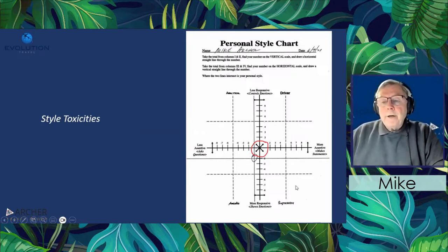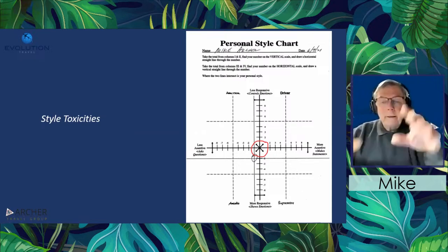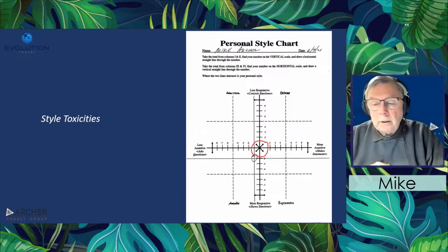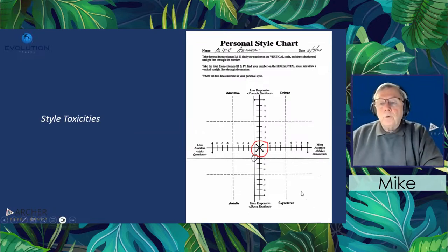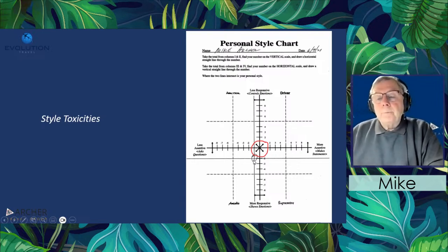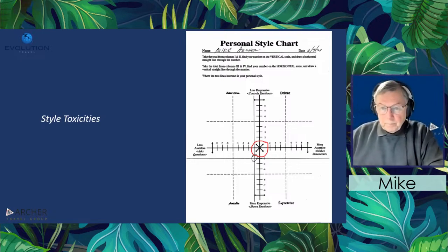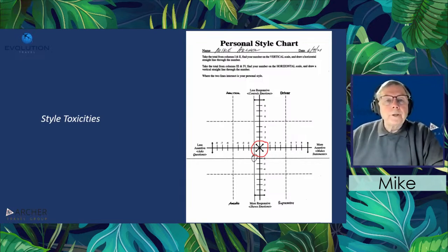If you're down here in the extremes, that's one thing. The more extreme you are, the more problems you're going to have. So an expressive, because they are way on the assertive side and way on the emotional side, the farther you get into your own home-based style, the more issues you're going to have with the opposite style. So analyticals and expressives, drivers and amiables. I can sell to a driver. I had no problem selling to drivers because I was kind of one. Where I had some issues was because I was kind of a detail guy. I had to change what I was doing when I was selling to an expressive, so I didn't start telling stories.